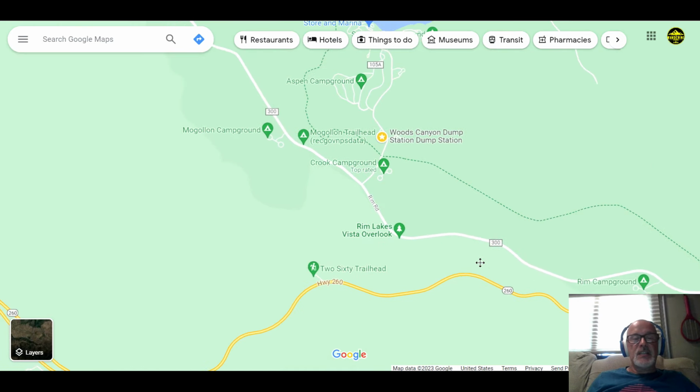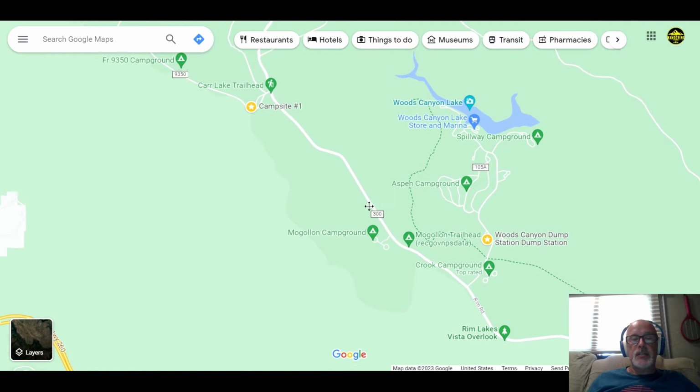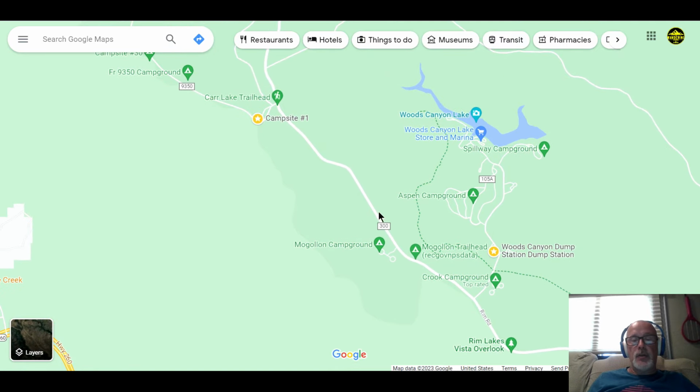The first 6 miles of Rim Road here is a paved road until you get right about here, then it turns to gravel. So if you're heading back to this campsite, you're only going to have to travel on the gravel road, and it's in pretty good shape and it's really wide, so you're not going to have any problems with obstructions or if other people are coming the other direction.